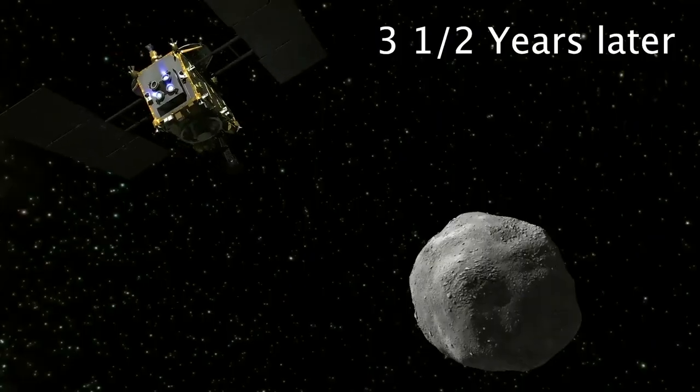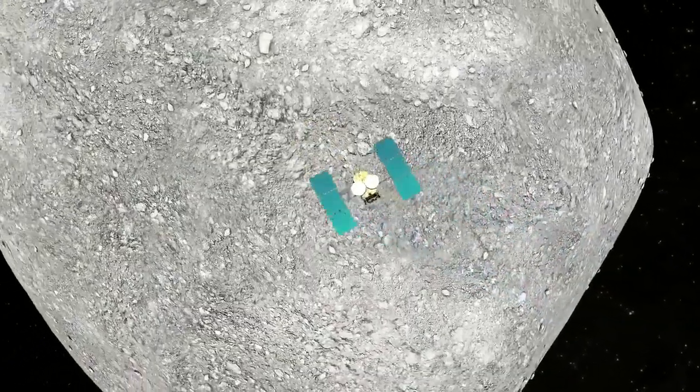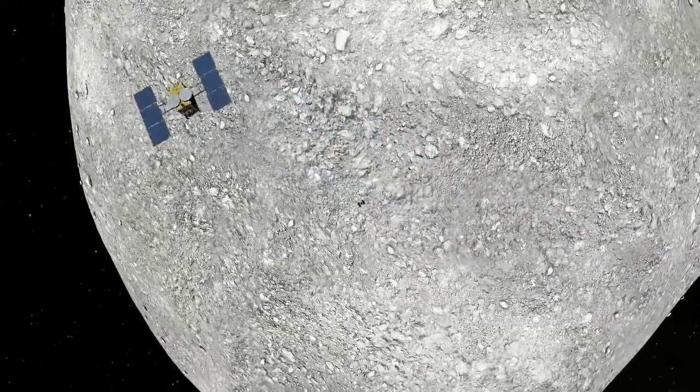So Hayabusa 2 didn't get there until 3.5 years later, on June 27th, 2018. Then it spent 1.5 years orbiting around the asteroid, studying it, looking for the right place to land that would be able to sample safely. So Hayabusa 2 actually landed twice and took samples in 2 different spots.